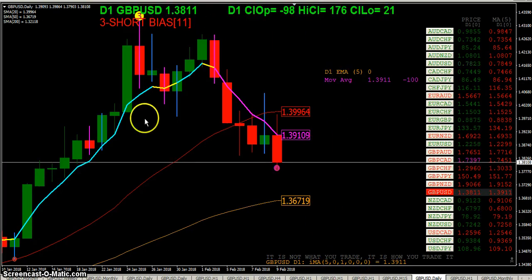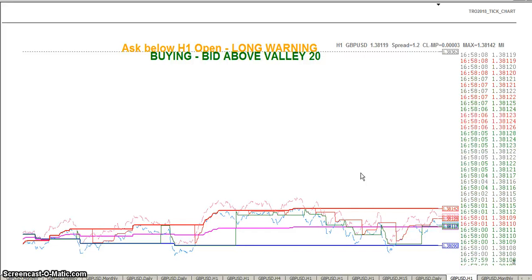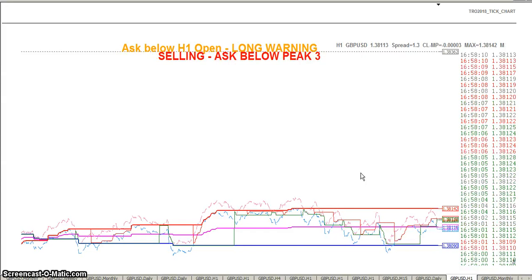And I know this hurts some of you guys' eyes looking at these squigglies. Hurts mine too, to be honest. And then we're looking here just at, you know, the only true chart, the tick chart.